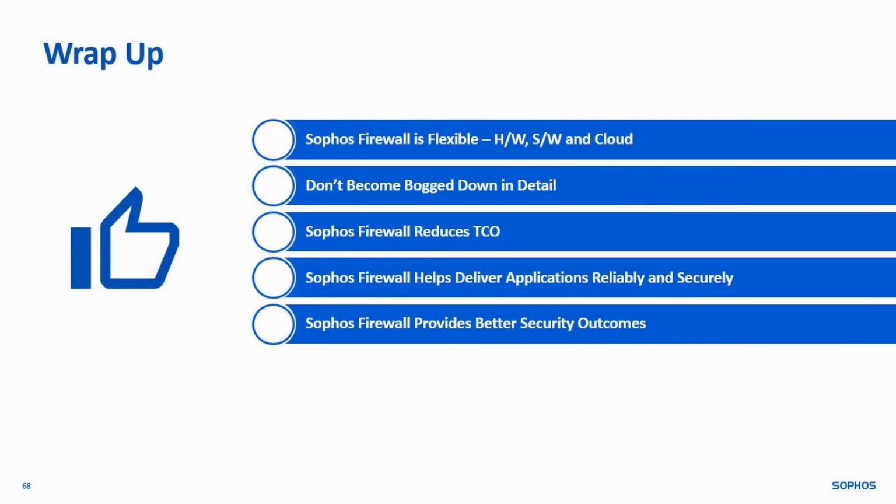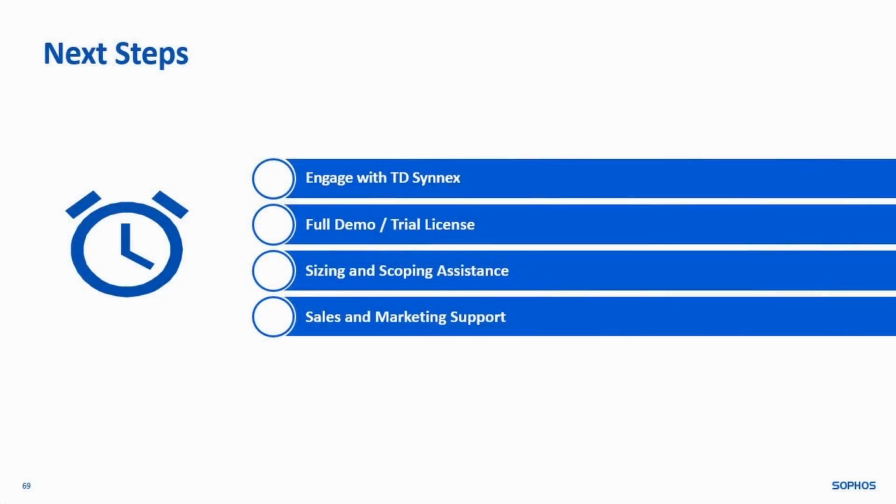Next steps. Obviously, talk to your account manager at TD SYNNEX. You've met Lucian already, and they can help you with all of your technical and commercial questions. You might, for example, want to request a full demo, or you might want to request a trial license so that you can experiment in your own environment with our firewall. Lucian and team are on hand as well to help you with things like sizing and scoping assistance, answering those slightly more challenging technical questions. And of course, there's a team at TD SYNNEX as well, able to help you with the sales and marketing side of things, to help you build messages that you can take to your customers and prospects. So loads of next steps that you can take, and we're here to help you every step of the way.